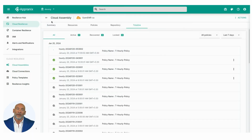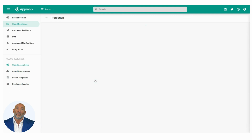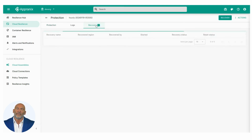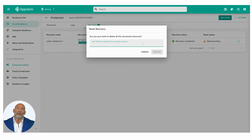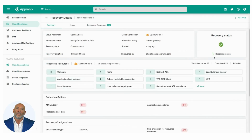Now we can reset the recovered resources. In the Cloud Assembly page, under the Timelines pane, click on the timeline that we recovered. Here, click on the Recovery pane. Click the menu icon on the right side of the recovery, and click Reset Now. Now the recovered resources will be deleted from the Cyber Recovery account.